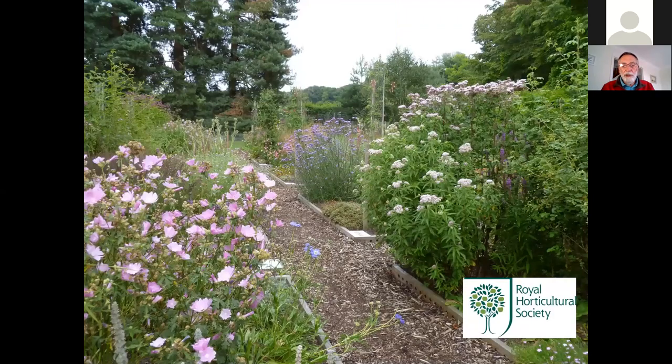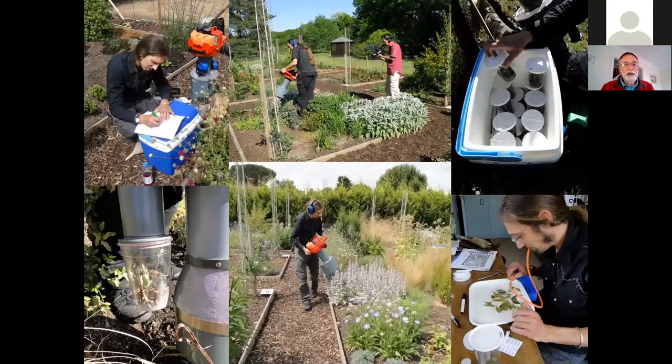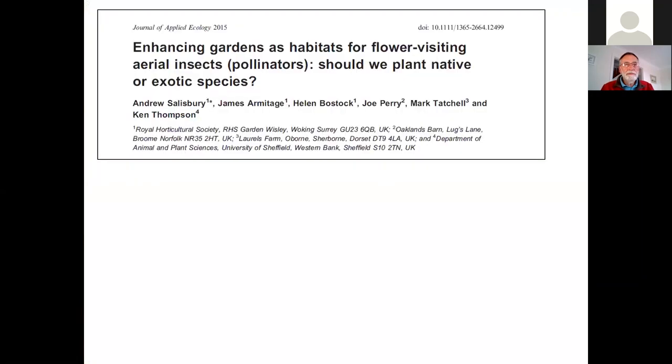So earlier I showed you the experiment just when it was being set up. This is after a year or two when everything had grown and it's looking very luxuriant. Lots of people here, including the leader of the project, the RHS's chief entomologist, Andy Salisbury, working on collecting and identifying the insects on these plots.